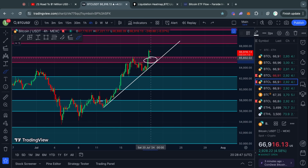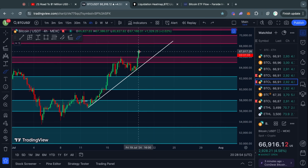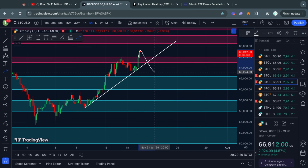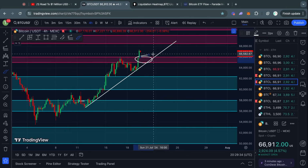Now, the reason I haven't marked it in blue here is because this is not a level of support yet, as far as I am concerned, because ideally what I would like to see is the price come back down and actually bounce out of here, because this would confirm it as a level of support for me personally. Because I've seen plenty of times where we go above a level of resistance, and then a lot of people will think that it is suddenly a level of support. However, then the price just falls straight down through it. And therefore, I do not want to make the assumption that this is a level of support. So for now, it is going to be in pink.